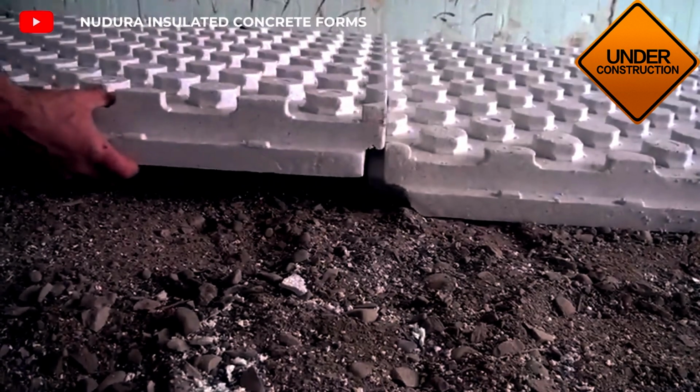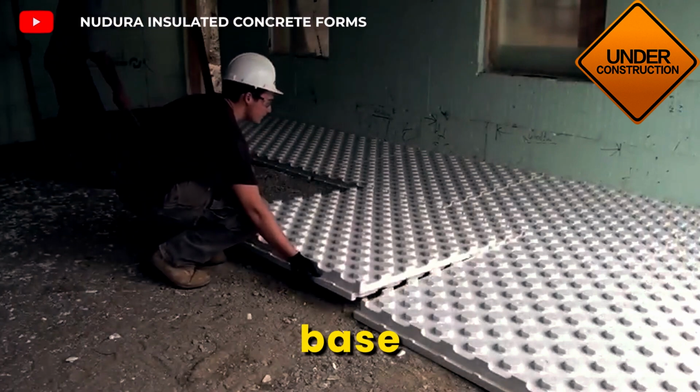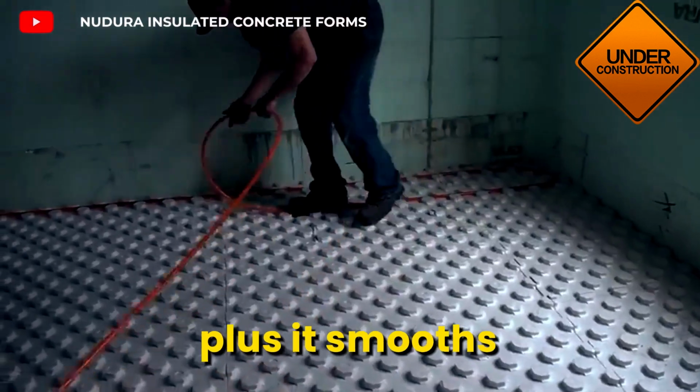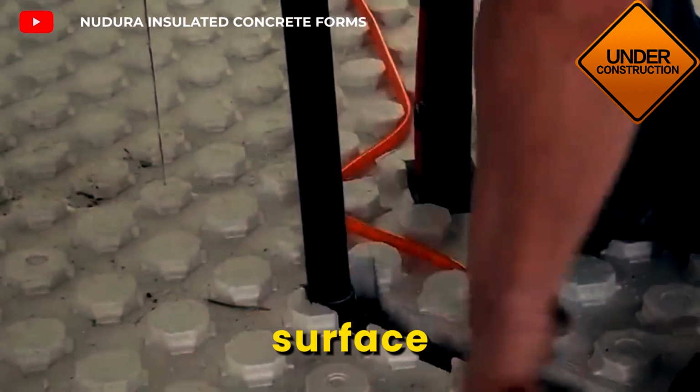Hydrofoam radiant heat insulation is a breeze to use and works great as a radiant heat insulation base. It stops moisture from getting through the floor and cuts down on heat loss, which helps save energy. Plus, it smooths out any small bumps on the floor, giving you a nice, even surface.